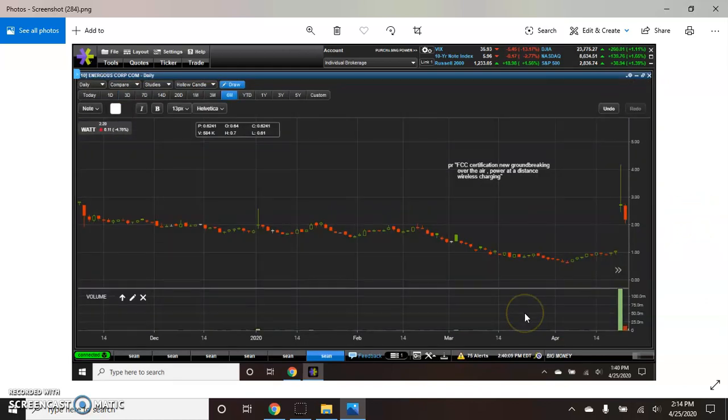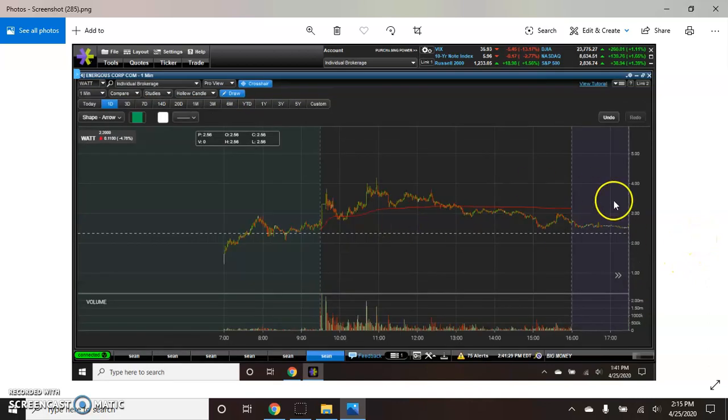Here's another one. FCC certification, new groundbreaking over-the-air power-to-distance wireless charging. And I mean, that's crazy, right? Kind of like Tesla or something, where it charges your stuff through the air. Crazy. Anyways, intraday chart. How do you think I play it here? One washout, two washout. This one's a little bit different, tighter to VWAP, but reclaim VWAP, high or low. Where do you think I'm getting long?